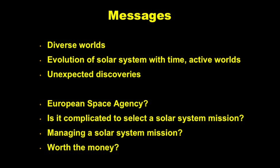For some of the missions, I like to show unexpected discoveries, because that's always interesting. When we prepare a planetary mission, we sell the mission with a specific science objective. We want to address a question. But what happens, we need to see whether we address the question properly. Sometimes yes, sometimes not totally. But what happens in most cases, and this is I think the beauty of the work and the exploration, is that we have some unexpected discoveries, and I would like to show some of them.